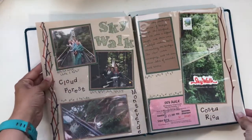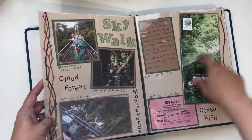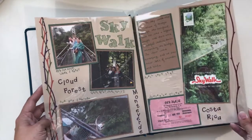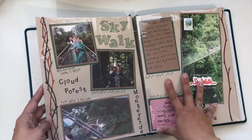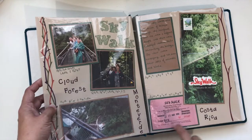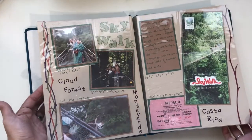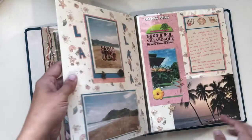And here we go with Skywalk. So this was something that we did, like a series of big bridges that went up through the cloud forest. Same thing as today, kind of. I'm still really big into ephemera. So I have our ticket, I have brochures. I did think enough to collect all of that stuff. Even in high school, I collected all of that stuff.